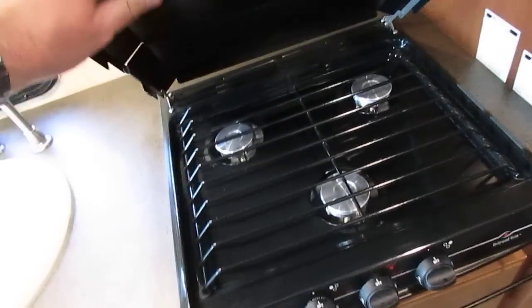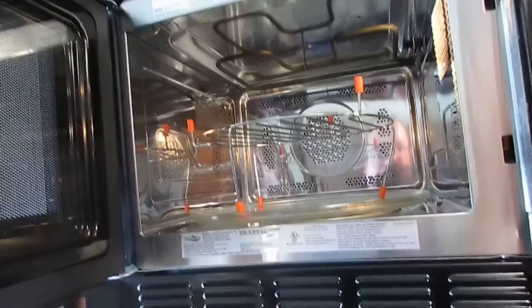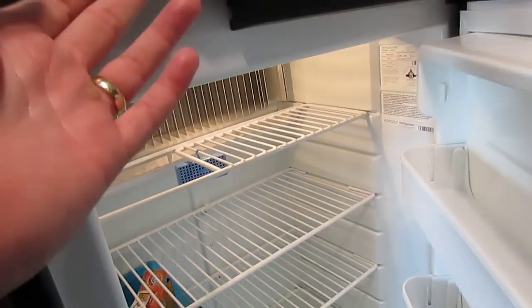Stovetop, which looks like it's never been lit. Microwave. This is also a convection oven too, so you can bake in this as well as nuke something. Got a full-size two-way RV refrigerator freezer, and of course we'll make sure it works, and it's already getting cold.